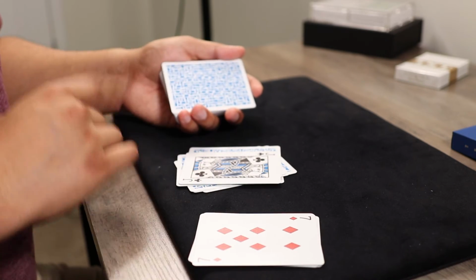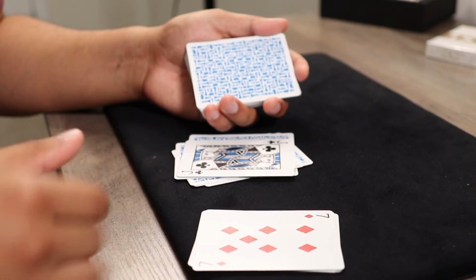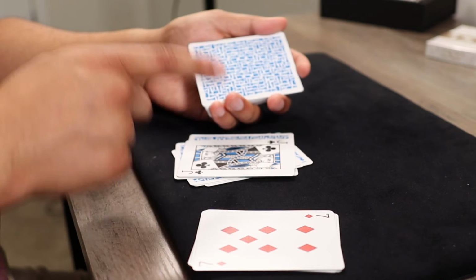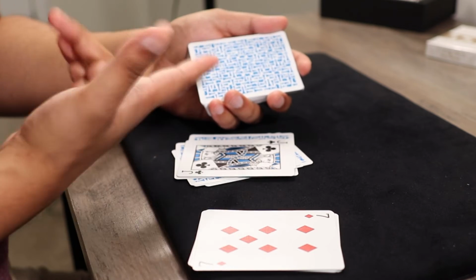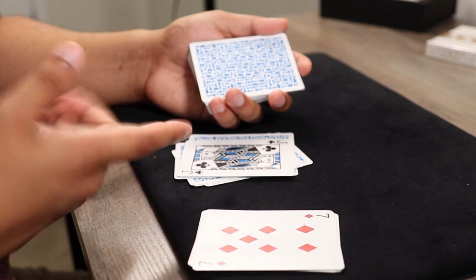And what I would recommend actually doing in this whole thing is having the spectator do this, right? So once they have their card selected, if it's 6, you can have them deal 6, take a look at the next card. If it's 7, you can do the same thing. And you may even be able to do the same thing with 8. We're not sure. Let's take a look.